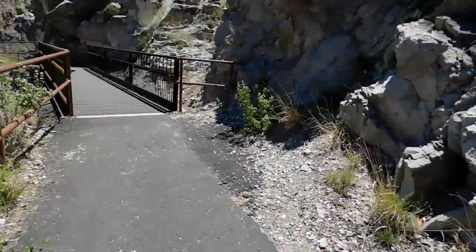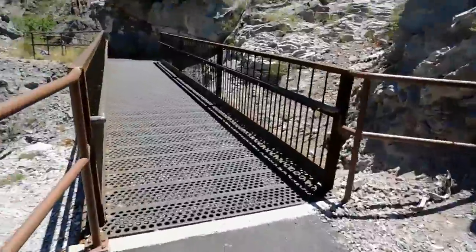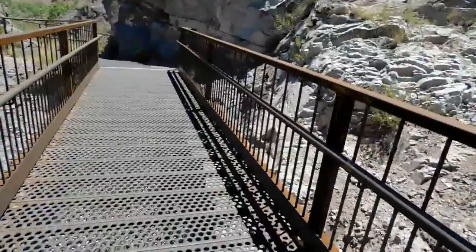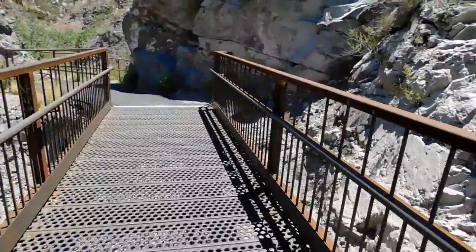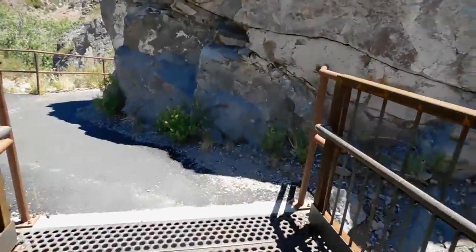So here's the start of some of the catwalk. They've redone it. Because of that fire? Yeah, the fire came up through here and just different things. It used to be wooden and it didn't used to be this wide either. It had cables actually holding it to the side of the hill. We'll probably see some remnants of that somewhere.